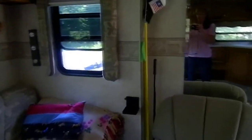Another thing I really like, if you have a place to mount it that you know is secure, is this. It's a cup holder. It's not showing up real well here, I guess. Thought it would show up better. But this is securely mounted to the wall. It works really nice. Another thing that we have are these carpet squares. Hopefully you can kind of tell they're just carpet squares.